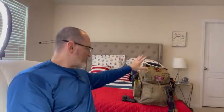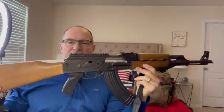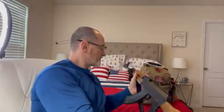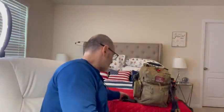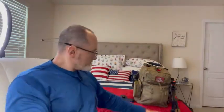Today I just have it here on the bed as it's packed, and I just have a rifle here, something that maybe one of you would take with you as a long gun. This happens to be Zastava. This is an AK Zastava from Serbia, AK-47. And I have my normal everyday carry Glock 17 right here. So for an overall look at this bag, if I'm fleeing or have to stop and defend myself, I'd have the AK as the long gun and the Glock 17 as the pistol. And again, I'm just giving you examples of what you can carry here.